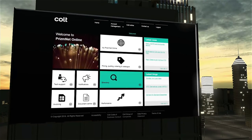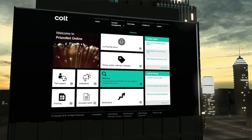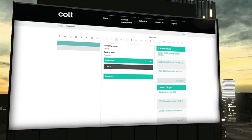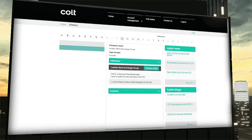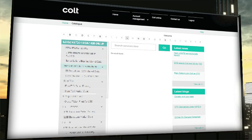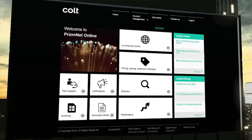If you're looking for a new service, the PrizmNet Online directory shows you a complete list of all the service providers available through Colt PrizmNet. Once you've found the provider that's right for you, you can click through to the PrizmNet Online catalogue, where you can select a service and get a quote for it to be installed. You can also initiate a quote from the pricing, quoting, ordering and catalogue tile on the homepage.